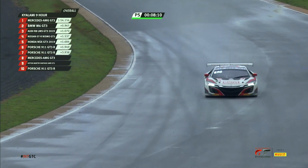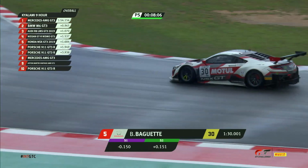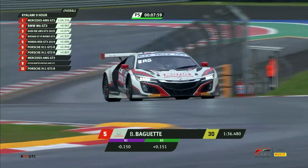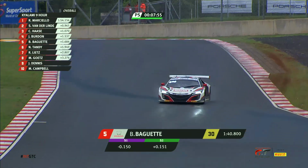Number 30, which is Bertrand Baguette, 5th fastest then, so he's done an absolute best Sector 1, a personal best Sector 2. It's another car that makes a good noise, the Honda as well, and so this Yas Motorsport car heading up now through Crocodile, heading towards Cheetah, and down towards the end of the lap.